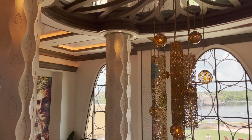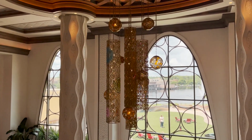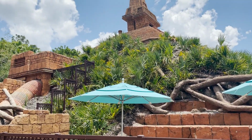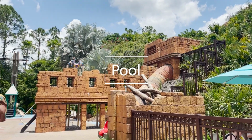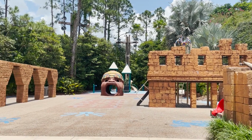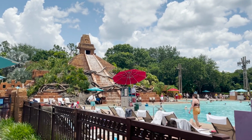And no Disney World vacation and no Florida vacation is complete without a day relaxing by the pool. And that's why at number 1 we do have the Dig Site, which is the pool over at the Coronado Springs Resort, which you simply will not want to miss. And there's actually 4 pools at the Disney Coronado Resort to be exact. However, the main one being the Lost City of Cibola pool, which is located at the Dig Site.